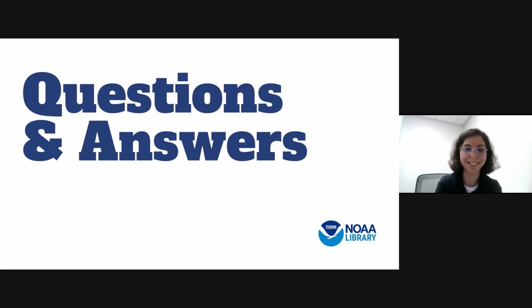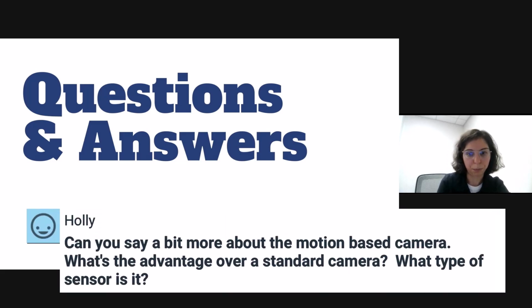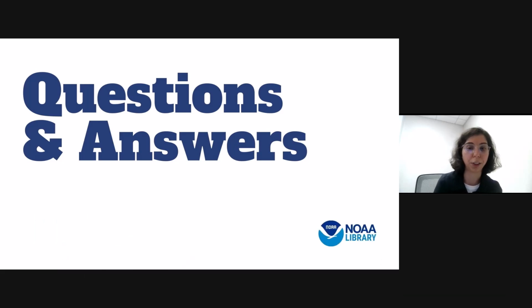That makes sense. For our next question, can you say a bit more about the motion-based camera? What's the advantage over a standard camera? What type of sensor is it? Yeah, so they use a unique type of sensor, actually developed by Sony. It's a specific sensor that does not require a lot of light, so it works in very low illumination conditions. That's why it would be better used than the regular cameras. There are only a couple of manufacturers for these cameras, so they are higher in price.